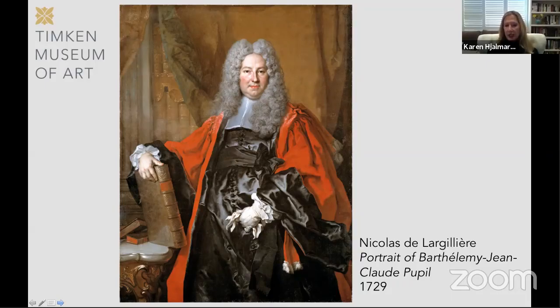Now, as I mentioned, he's a judge. He received a judgeship in Lyon, France, and so he wanted to commemorate it. So who does he go to? La Gillière. And he wants his likeness captured. He wears the beautiful flowing robes of his position, satin and linen gloves, and the ermine, the fur-trimmed red crimson cloak, the very detailed carved furniture. We have this exquisite library behind him. Again, this very confident look. He looks at his three-quarter turn.